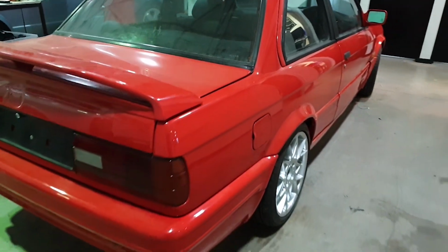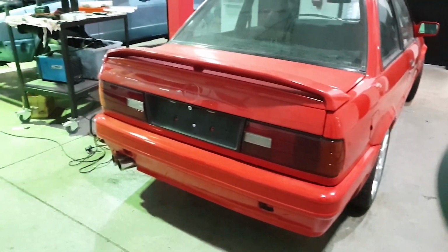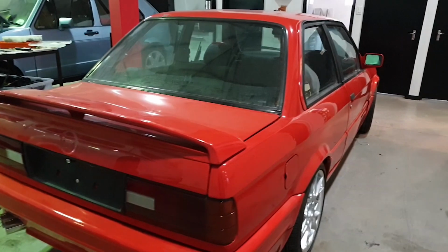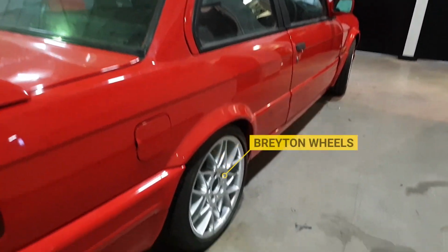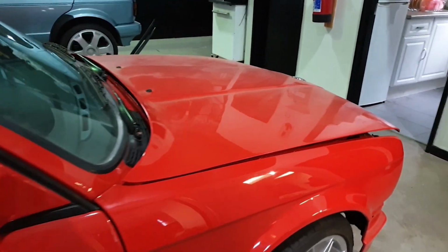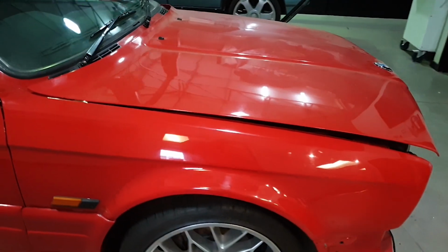We're currently busy with the boot build for the audio. We've done the floor. We've done the interior, has been completely redone in Alcantara and Napa leather. We've got the Brayton wheels on. We've been through the suspension. We've been through the engine. As yet, we haven't test driven the car. However, that is planned for early in the new year.